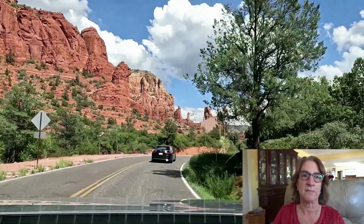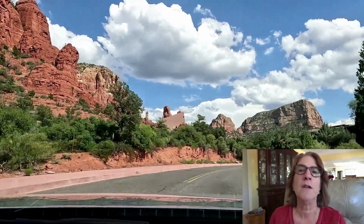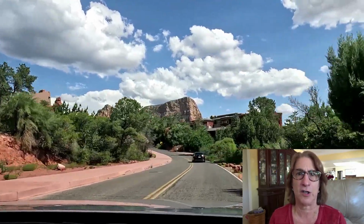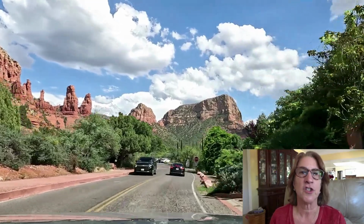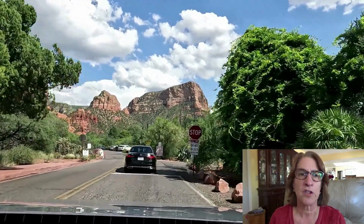Now, again, as we get closer to the chapel, look at this enormous house here on the right. When I first started coming to Sedona, I thought, is that a hotel? But it actually is a home, and I am going to turn into the neighborhood. You could see the chapel a little bit from the left on my windshield. Now I'm going to turn in here just long enough to do a little drive up one of the streets behind the chapel that has some beautiful homes.